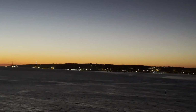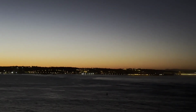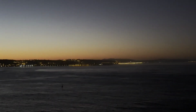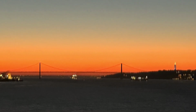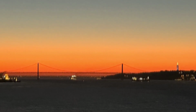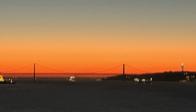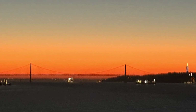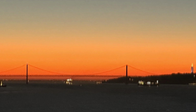To your left-hand side of the screen, just going out of view, is the main bridge in Lisbon, which is the Ponte 25 de Abril Bridge. It is 2,277 metres in length, which is 7,470 feet or thereabouts, and below the bridge height, the waterline is 70 metres or 230 feet.